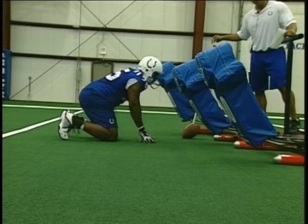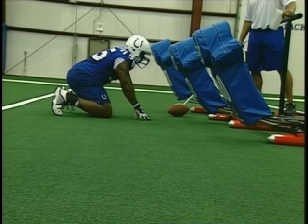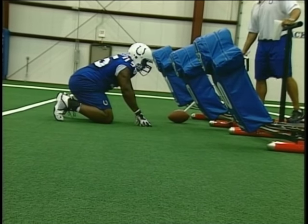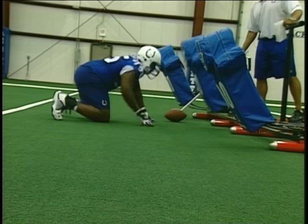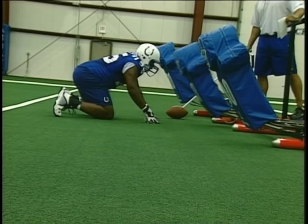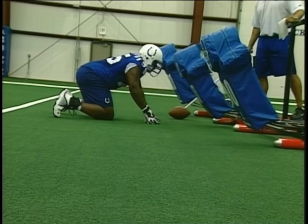All right. Now we move over to the next phase. The next phase is hands and hips. We're going to get a little more hip hop, more violent hands, and a little more extension. All right, here we go. Set, hit. There you go. Set, hit.